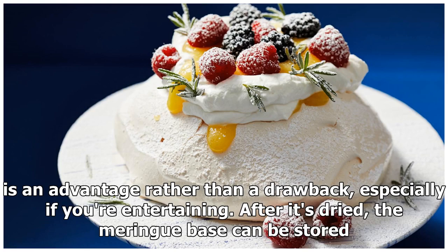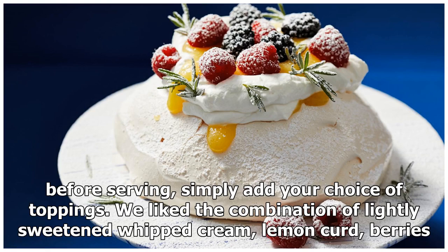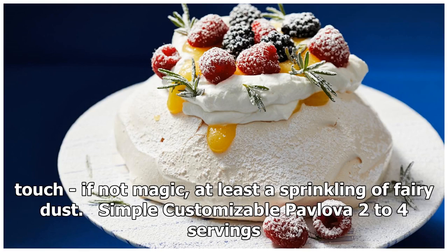After it's dried, the meringue base can be stored in an airtight container for up to 2 days. You can leave it attached to the parchment paper. Then, right before serving, simply add your choice of toppings. We liked the combination of lightly sweetened whipped cream, lemon curd, berries, and fresh lavender or other aromatic herbs. Chocolate or fruit sauces, finely chopped nuts, dulce de leche, ground freeze-dried fruit, and sour cream are all good options as well. A dusting of confectioner's sugar makes a nice and elegant final touch, if not magic, at least a sprinkling of fairy dust.